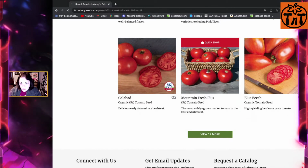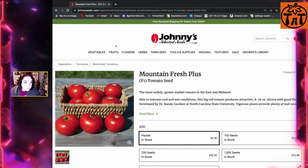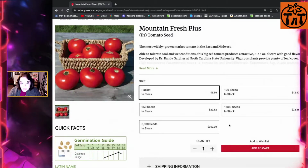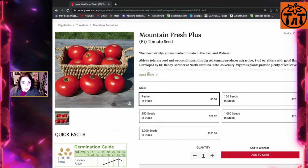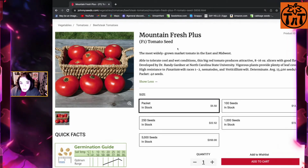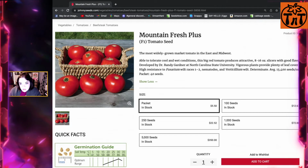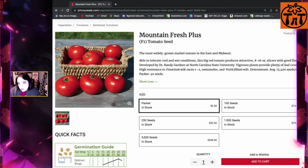So I'm going to go ahead and take a look here, see what they've got. By the way, I get Grandero tomatoes, and they didn't hardly have anything in stock. So I was kind of upset about that, and I hurried up and grabbed what I could for next year. Able to tolerate cool and wet conditions. This big red tomato produces attractive 8 to 16 ounce slicers with good flavor.